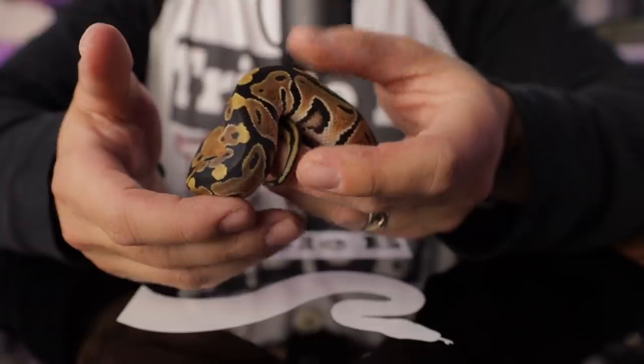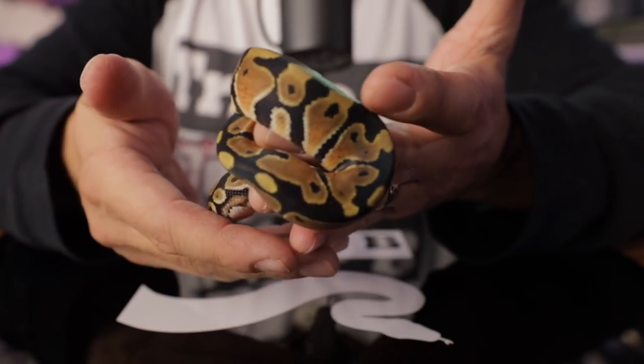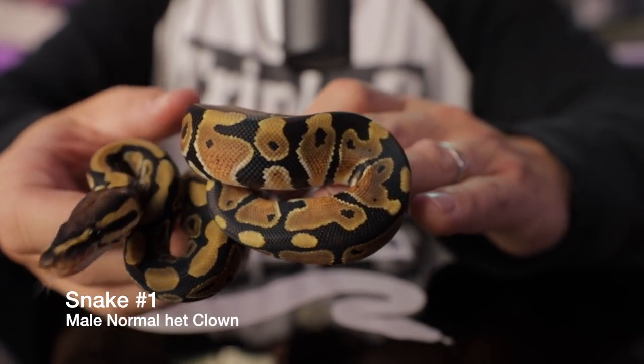So there's 10 animals total, and I'm only going to be keeping two of them, so that means the other 8 will be available. So just keep that in mind as we're checking this out. And this is the one and only normal. One of my mistakes was that I thought I had 2 normals, and then I realized when I was watching the video back afterwards that one was an Enchi. And we'll do a little comparison just so you can see which one's really the Enchi.